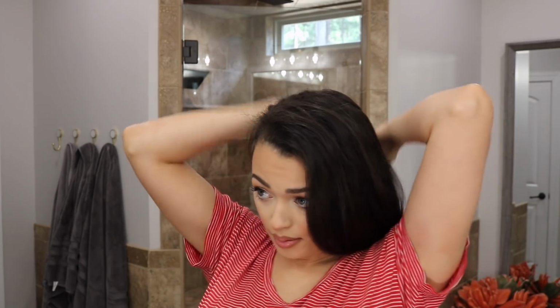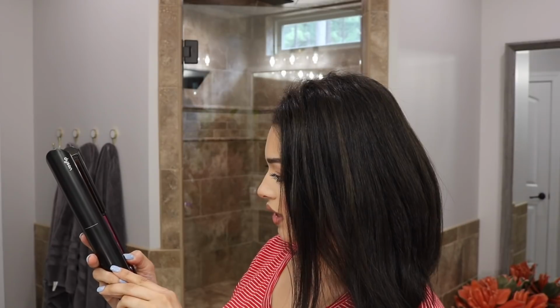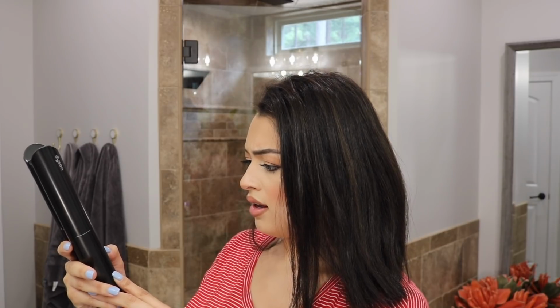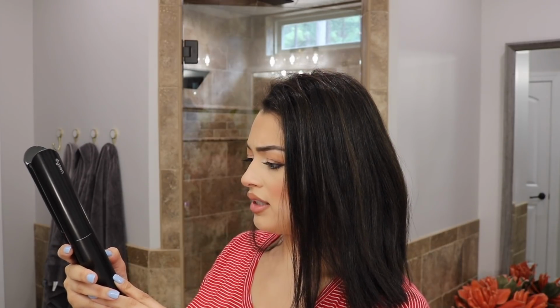I don't know if this has a fast heat, like to actually warm up. I haven't really read the directions. I didn't see any directions in my box, actually. So it's already unlocked. Hold it down to turn it on. It says it is fully charged. It's a little battery on the screen. And I'm gonna start at 365.